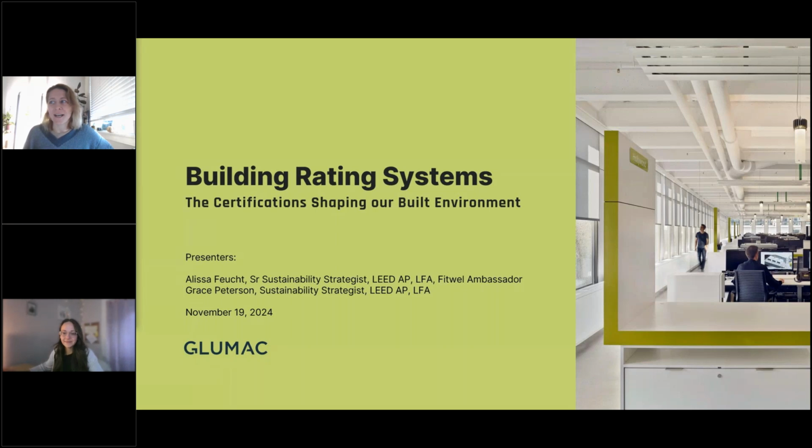Our talk today is going to be on different building rating systems, covering both sustainability-based systems and also those focused on more health and wellness of the occupants. I'm Alissa Feucht. I'm a senior sustainability strategist at Glumac, in the built environment space for almost 20 years now, which is scary. I have experience in energy modeling and engineering before really focusing on sustainability. It's my day-to-day now, from working on certification systems to broader sustainability and climate action planning. A lot of mostly local projects because thankfully we've got a lot going on in our state. I'll let Grace introduce herself.